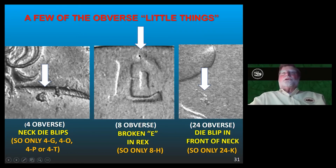The 8 obverse has a broken E in the REX, Georgievus Rex. So if you see that, you know you've got an 8 obverse, and the 8 obverse is only paired with the H reverse. So right off the bat, you have an identification. And I'll tell you, it's nice to know that, because 8 H's are extremely hard to find in high grade. You can find a lot of them in low and medium grades, but trying to find one in high grade is hard. So if you can identify this right off the bat as an H8 in somebody's bourse, somebody who has coins out in their case, that's one that you might want to grab if it's in high grade.